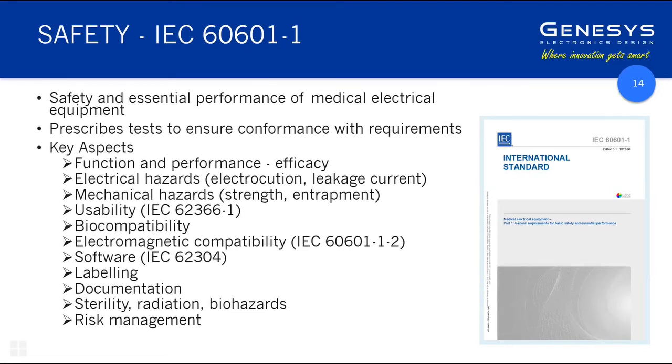So in summary, this is a very comprehensive and rigorous standard. Many people find it daunting, but it's actually not that difficult if you take a systematic approach and are not daunted by the size and scope of it. It's not actually that difficult to comply with, but it does require a very orderly and rigorous and systematic approach. Okay.